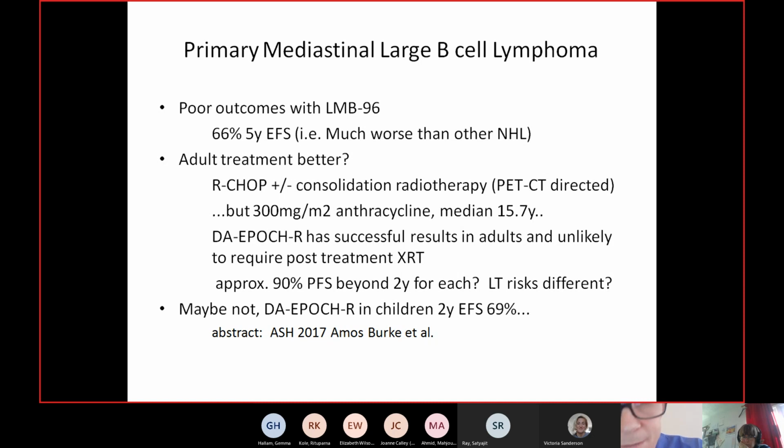So maybe it's a numbers thing, maybe they haven't treated enough. Maybe there's something inherently different about primary mediastinal B-cell lymphoma when it occurs in younger teenagers as opposed to adults. I don't know the answer to that. But it's interesting. We haven't had a primary mediastinal B-cell lymphoma recently.